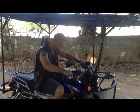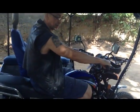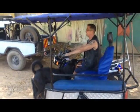Come on. Come on, boy. So, the dog will be the G-force meter. Okay, if the dog comes flying out of the cart, that means it was a good brake. Sit.